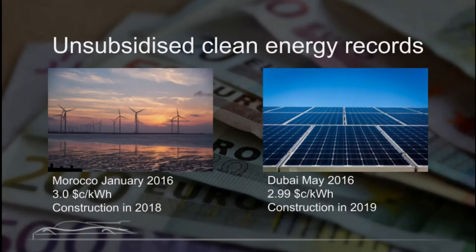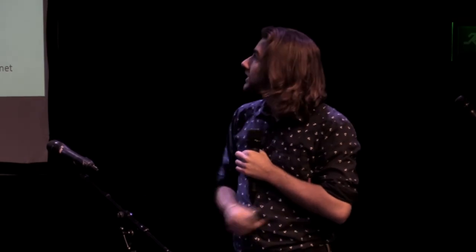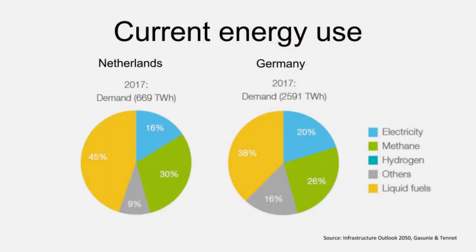Again, the records right now: what you're getting from your plug is roughly 20 cents per kilowatt hour, and we can already produce it for 3 cents per kilowatt hour. So very, very cheap. But not all of our energy is electric that we're using now. Right now, we're only using 16% of our energy as electricity. Most of it is still through liquid fuels, so we're actually still very fossil addicted. So most of our energy is still through fossil means.